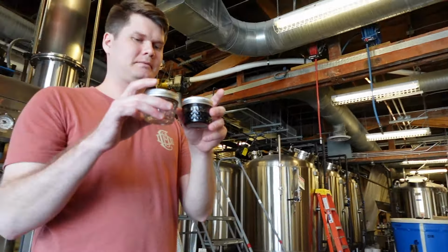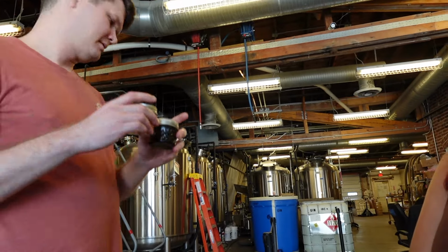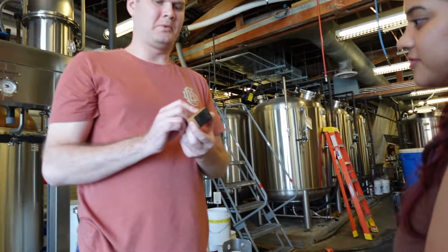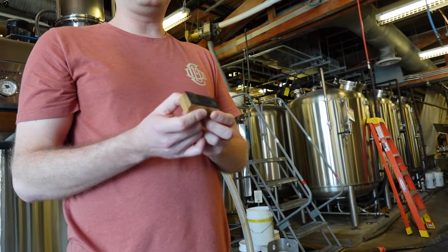Final product. Obviously there's a color difference. Yeah. And that comes from the barrels. And so the whiskey barrels are burnt on the inside. They're essentially charred.